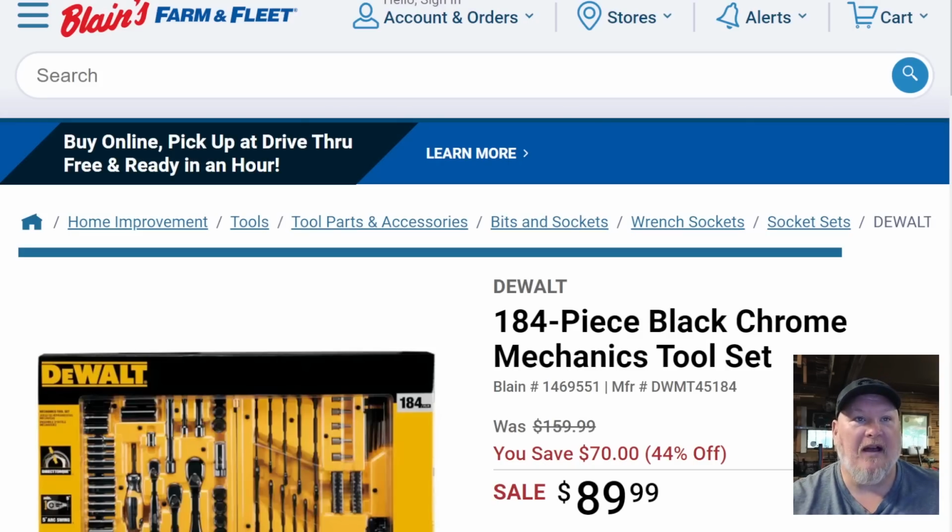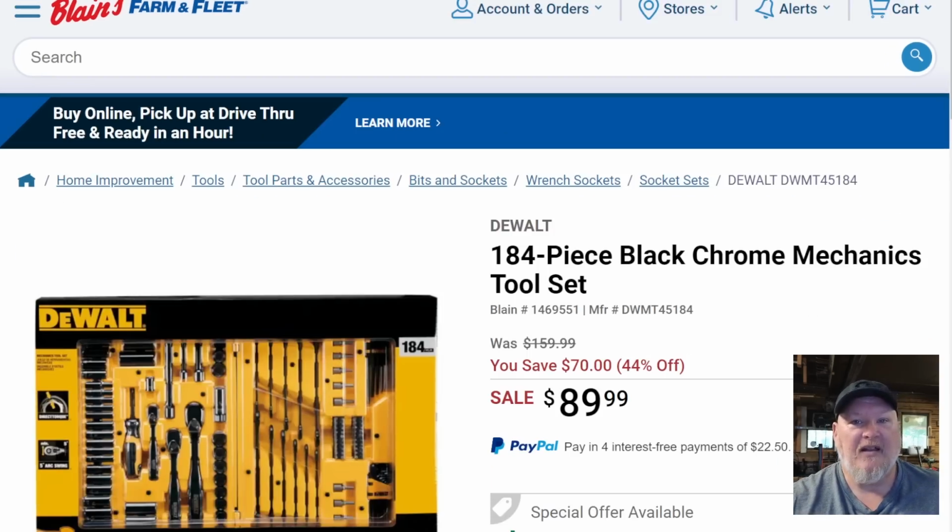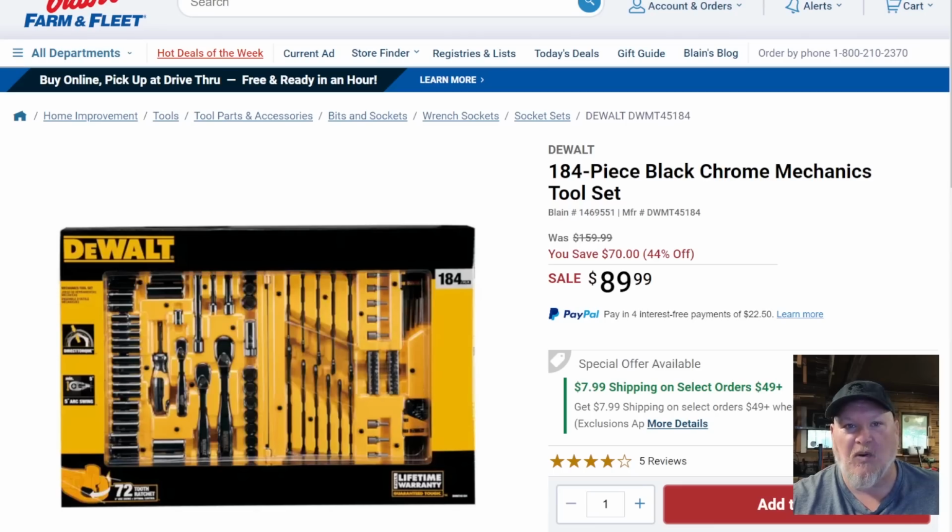All right, let's keep going here. We got Blain's Farm and Fleet. Talk about tool sets you can just throw in the back of the truck, that kind of thing. We got the DeWalt 184 piece Black Chrome Moly mechanics tool set here for $90 basically. This is 44% off. $8 shipping on select orders over $50. So call it $100, rounding here, for the DeWalt.